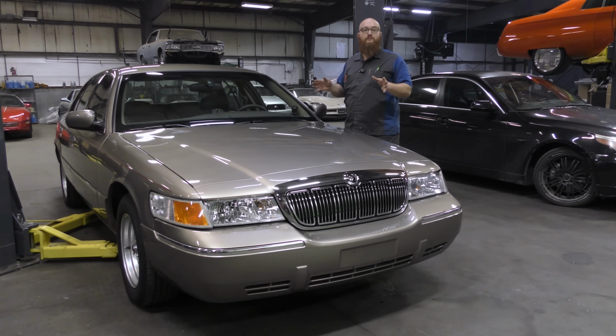But for the money, you cannot buy a more reliable car unless you jump into a Buick LeSabre or something like that we've talked about in previous videos. Those are almost equally bulletproof, like I mentioned. But wait till we look at the inside. It's so nice. Let's take a look around this thing.